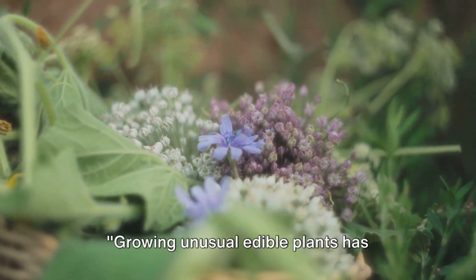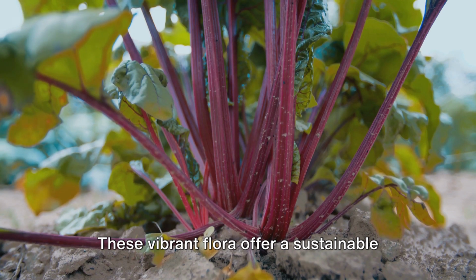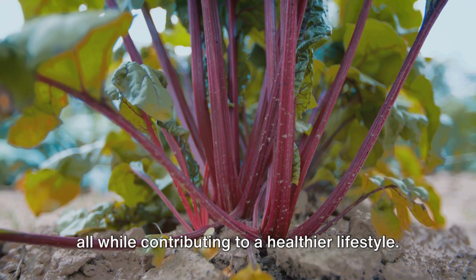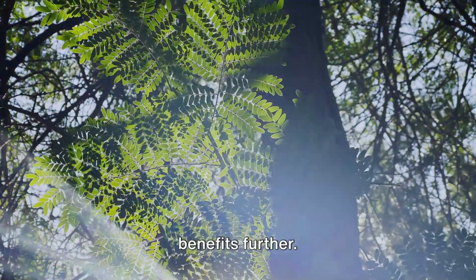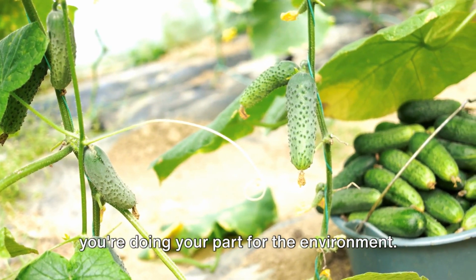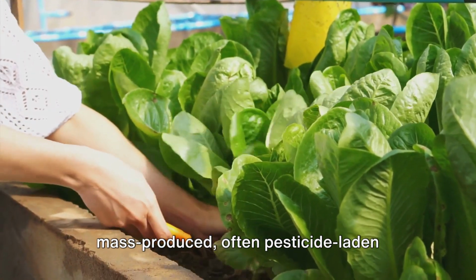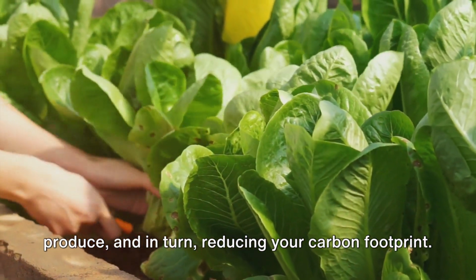Growing unusual edible plants has benefits beyond their unique tastes. These vibrant flora offer a sustainable way to enhance your garden and your plate, all while contributing to a healthier lifestyle. Let's take a moment to explore these benefits further. By cultivating your own edible garden, you're doing your part for the environment. You're reducing the need for mass-produced, often pesticide-laden produce, and in turn, reducing your carbon footprint.